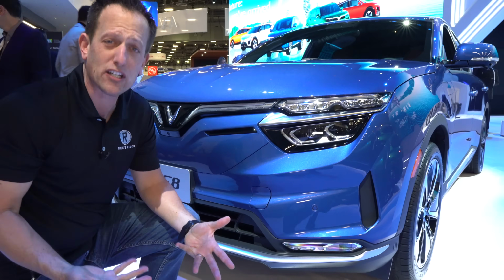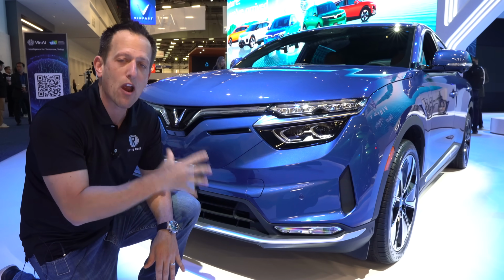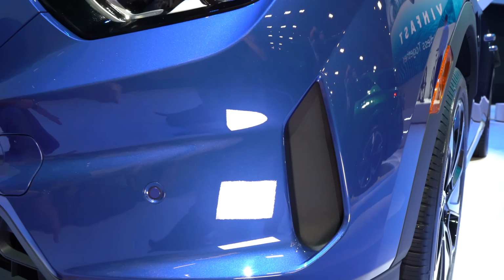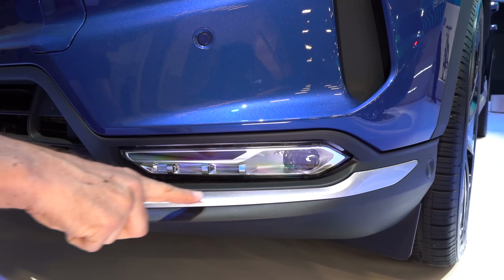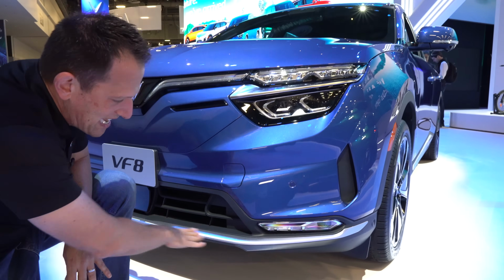Working your way down. Remember, when it comes to electrification, we want range, and one way to do that is with good aerodynamic efficiency. So we have these corner air curtains that's gonna help channel the air at the front of the vehicle and send it down the side. Working your way down, we do have lower exterior LED lighting, and I love the way they worked this metallic silver finish into the splitter.